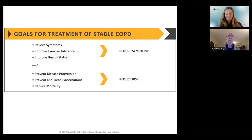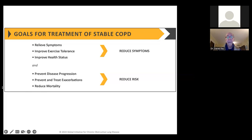Okay. So anyways, with our goals of treatment, we can't really change that downward progression in lung function with our treatments. The most important thing there is going to be smoking cessation. The other things that can prevent the downward trend is obviously to treat exacerbations and try to reduce pneumonias and things of that nature. But most of the time, we're just up here relieving symptoms. And so that's what our bronchodilators are doing.